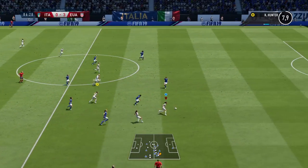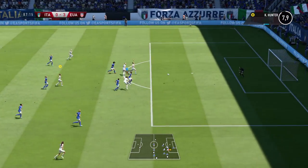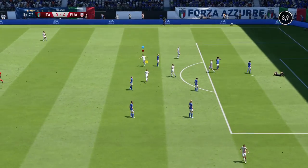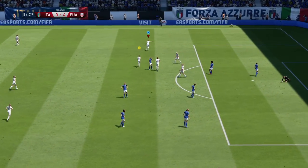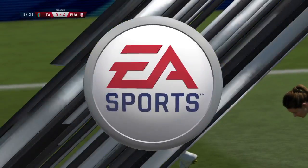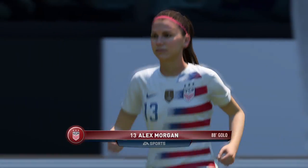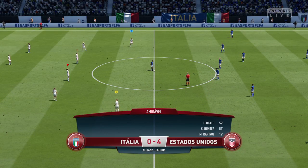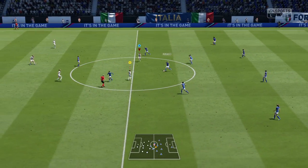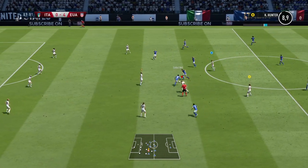Blow the whistle, ref. Threading it through. In with a chance. And here's the shot. And the ball's in. It's a goal. Well, she scored an outrageous goal. Outrageous. Well, the goalkeeper, for certain, was not expecting that. I wasn't either, to be honest. It is now an extraordinary lead, and you could say, really, game over.